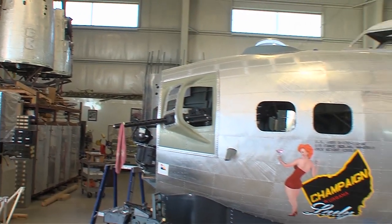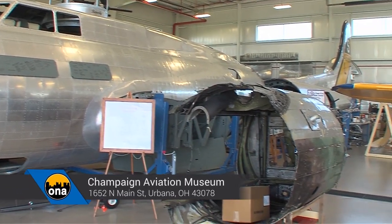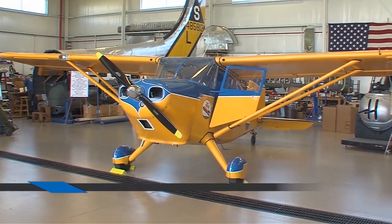Well, we're a 501c3. We're located at Champaign County Airfield, city of Urbana, and what we've got is a B-17. We're restoring, and we've got several other aircraft that we maintain and fly. We go to air shows, different venues around the state. They don't have to pay to get in this museum, right? No, we're free. That was part of what the founders wanted.